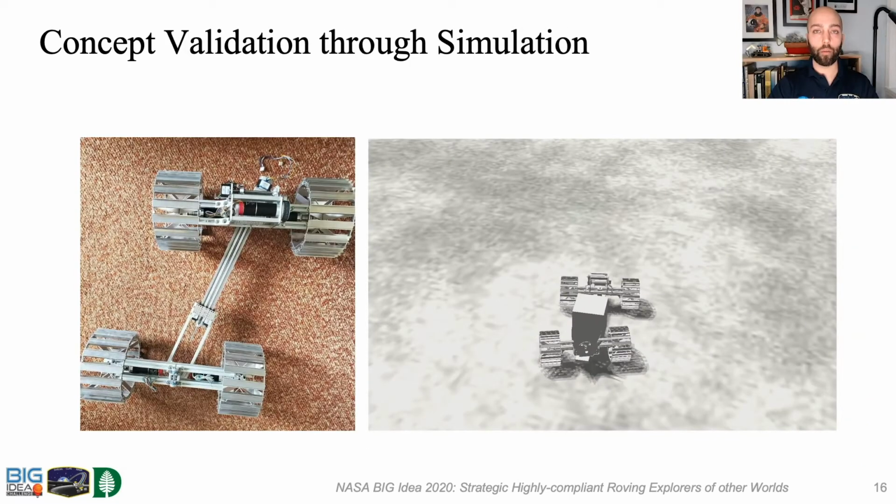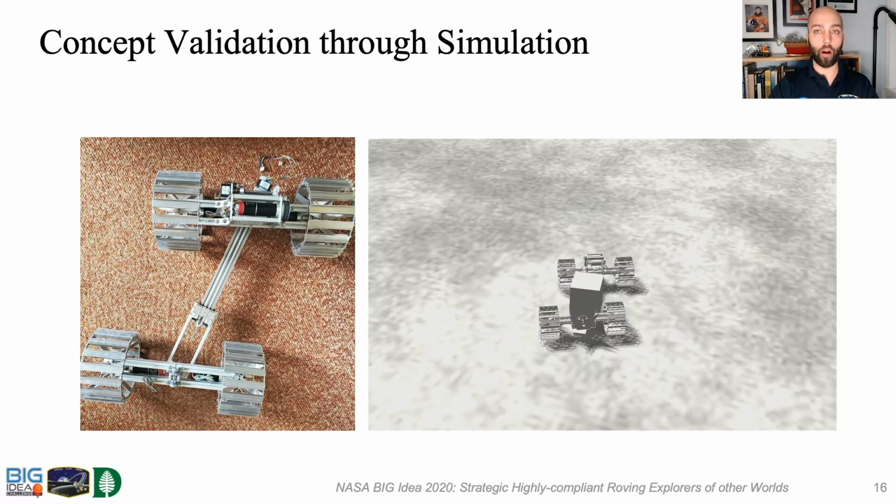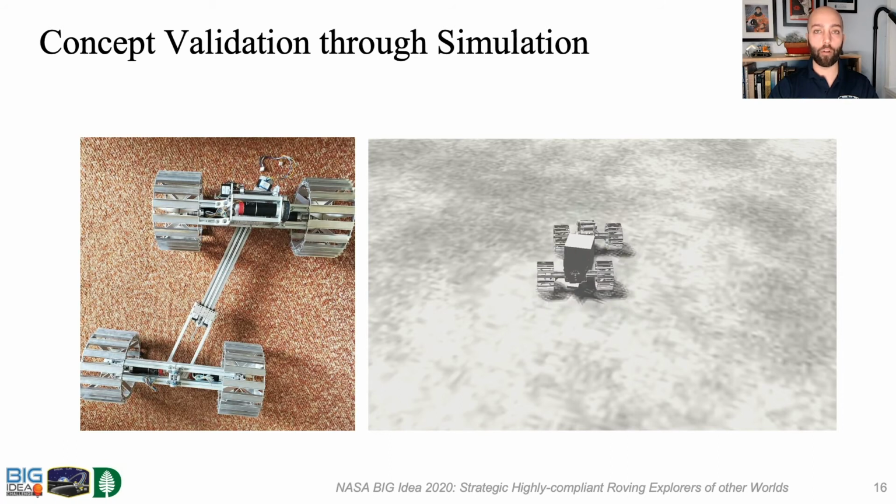Modeling and simulation is an important aspect of concept development that precedes detailed design and fabrication. We used Robot Operating System, or ROS, and Gazebo to model and assess mobility features of our Shrew concept. ROS is a software architecture that speeds up robotic software development, and Gazebo is a physics simulation environment for robotics. ROS and Gazebo combined allow robots to be tested in simulation before they exist physically.